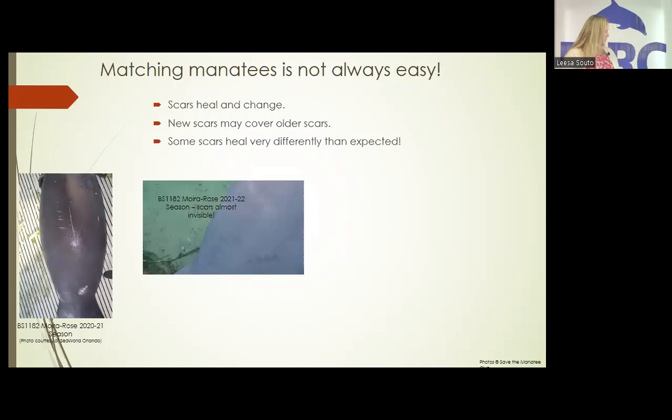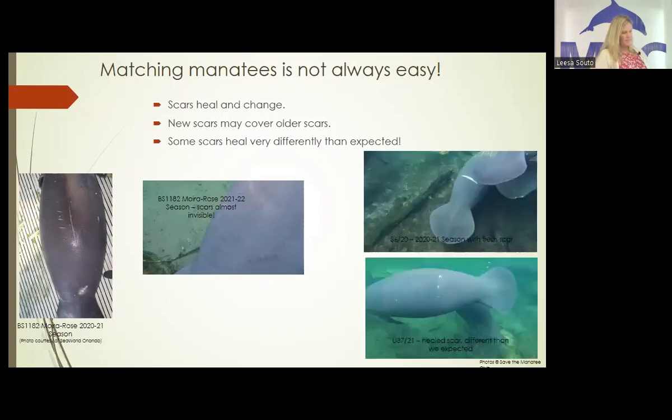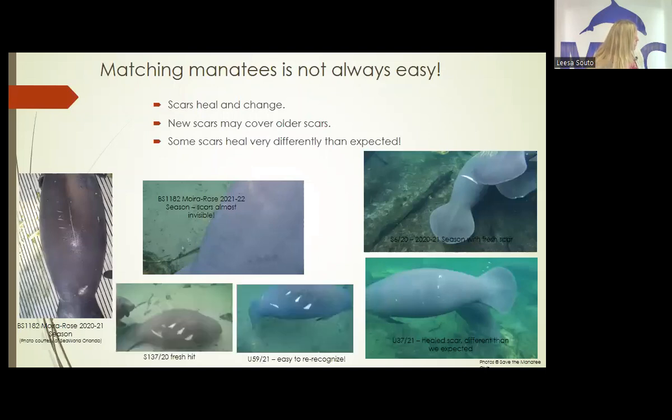Moira Rose in 2021 came in with some fresh scars. And as you can see in the photo to the right, those scars are almost invisible this year. So if they didn't already have a record of Moira Rose, they might not be able to recognize that she had been there before. Here are two manatees where the one on the bottom was a fresh hit in 2020, and it healed almost exactly the way that they thought it would. But on the right-hand side, there was a fresh hit on a manatee in 2020, and when it came back, that was unrecognizable.